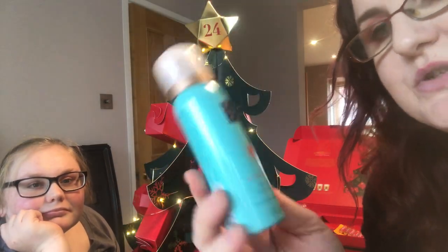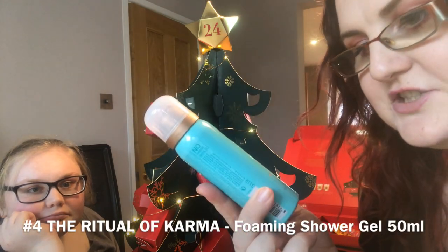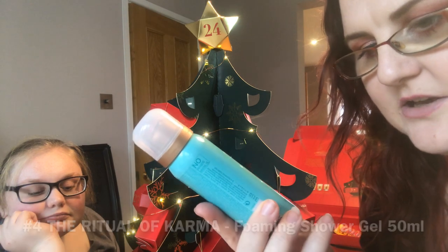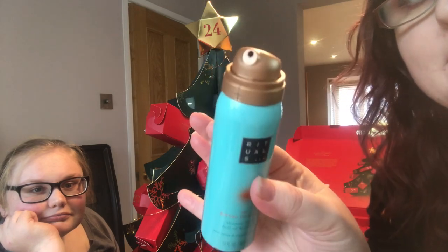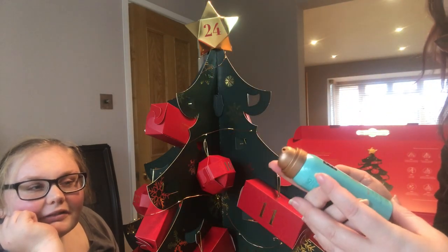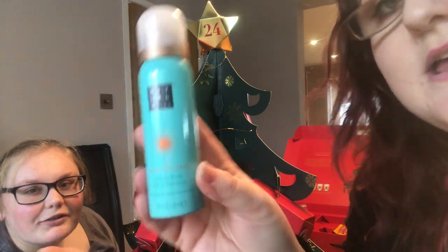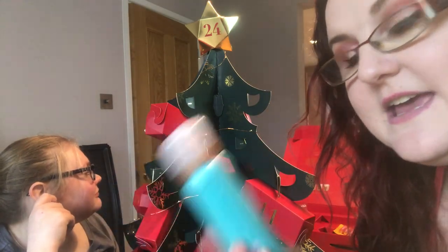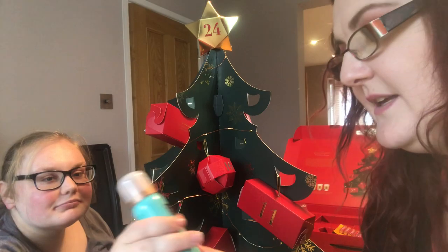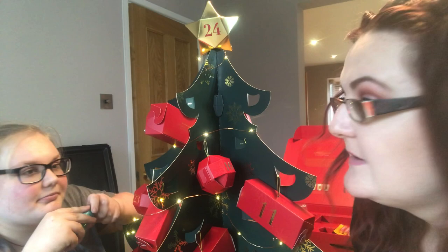So we have some sort of bottle here. And this is the ritual of karma. Shower foam full of kindness, holy lotus and organic white tea. And it's got a little pumpy thing there. So it's shower foam. This is a 50 milliliter bottle. Again, a really, really good size in an advent calendar as well. Do you want to have a little smell? Nice and fresh. Bee's gonna have a little. Yeah. I think it would be nice and fresh.